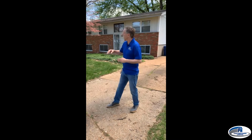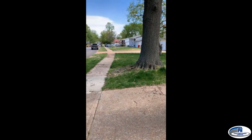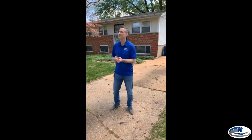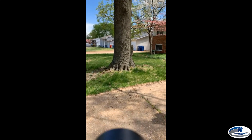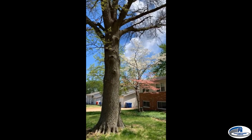We're at a house right now over in Florissant. It's on this nice, quiet street. For whatever reason, all these houses on this street are split level. So this is like a split level street here in Florissant. A lot of big trees. When you're in Florissant, you've got to look at the trees because there are a lot of big trees in Florissant in general. Trees can be a bit of a maintenance headache.